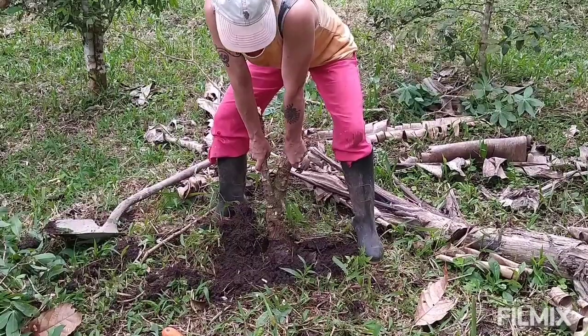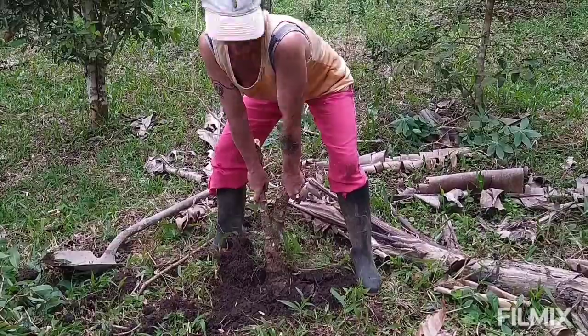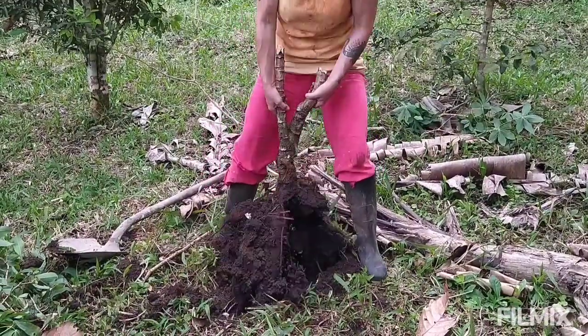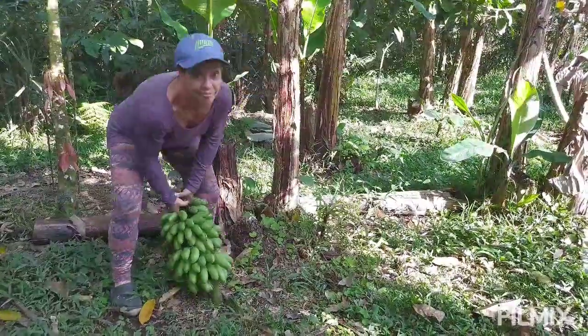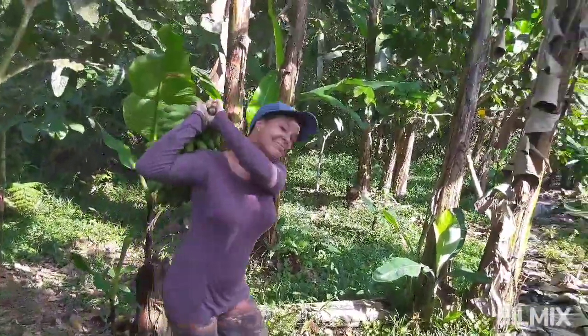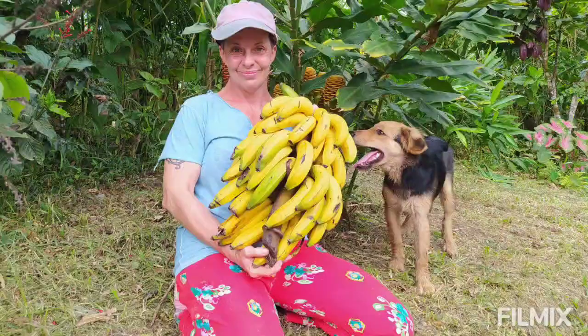But right now, if you're doing agroforestry in the tropics, yucca is going to be your mainstay. It's a great soil opener. And after your yucca, then you'll probably start harvesting your bananas. It's another great staple food. Doggies love them too. Can't get enough bananas.